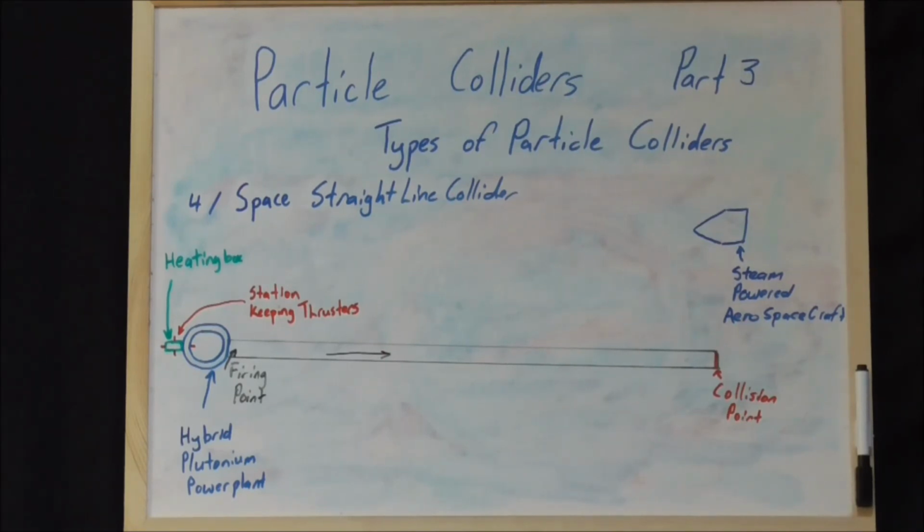So that's the types of particle colliders, and this will lead humankind to new technology. So it's a very, very exciting future for everyone.